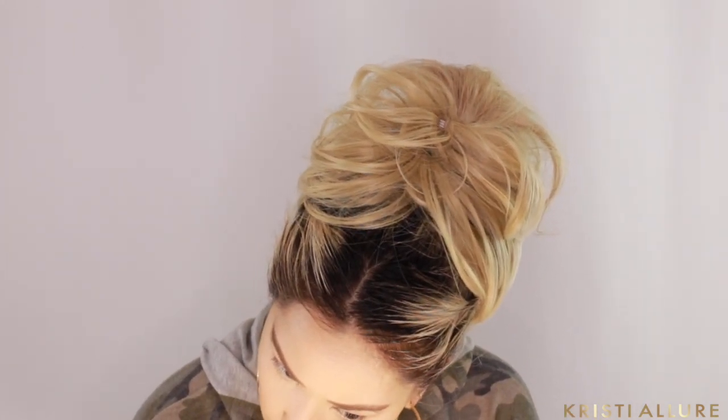But this one's developing a little bit more pigment, as you can tell right there. I am really impressed, and I cannot believe how much it's growing on me. I feel like it applied beautifully and it looks natural but full coverage.